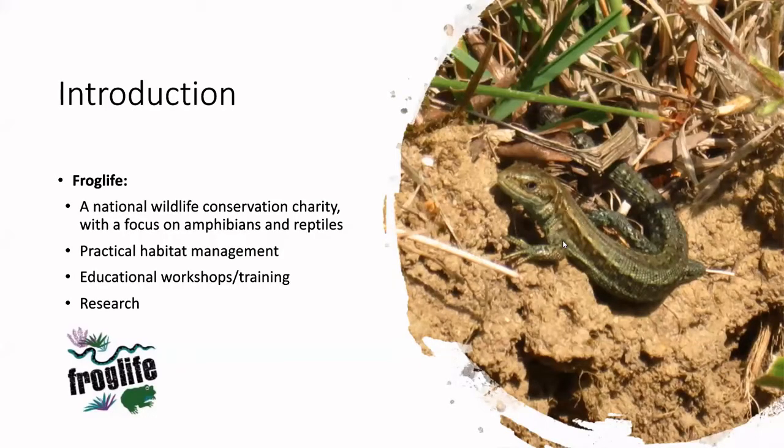So I'm just going to give you a brief overview of Froglife. We are a national wildlife conservation charity and we have a particular focus on amphibians and reptiles. And we do this in three different ways, primarily. Those are practical habitat management, educational workshops and training, like the workshop this morning that I'm running, and research as well. So you may have seen a little bit of our research on toads and how they use roads, and we're also conducting some research into adders at the moment as well.